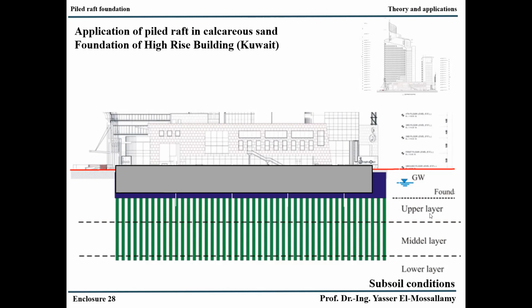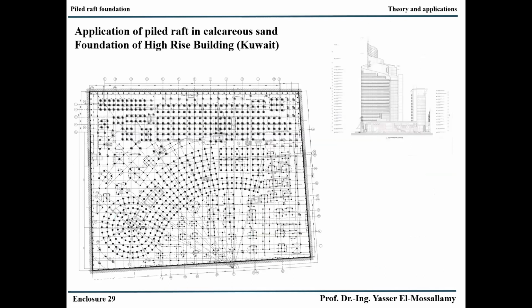transfer the upper aquifer, go through the middle layer, which is actually less permeable, and penetrate into the lower aquifer. And the environmental engineer has said, no, you are not allowed to go with your piles into the lower aquifer due to the difference of the salt content of the upper aquifer and lower aquifer. Therefore, the idea was to reduce the pile length. And when they came to us, we saw this huge number of piles, and we said we can optimize the solution considering the pile number, the pile length and the pile diameter.